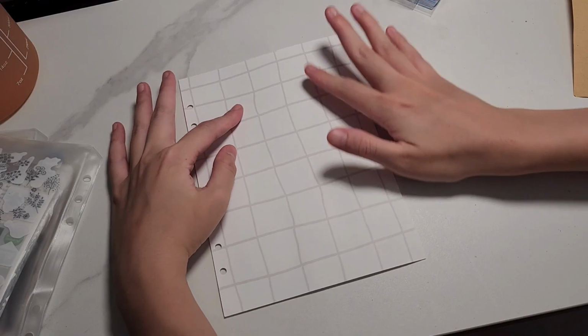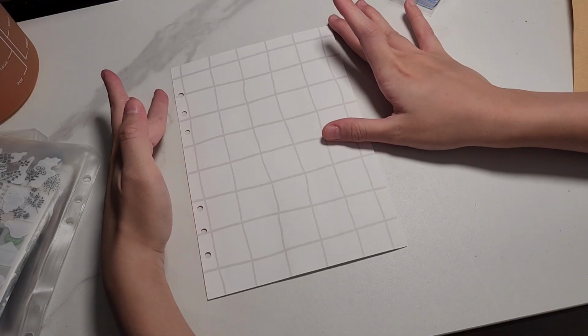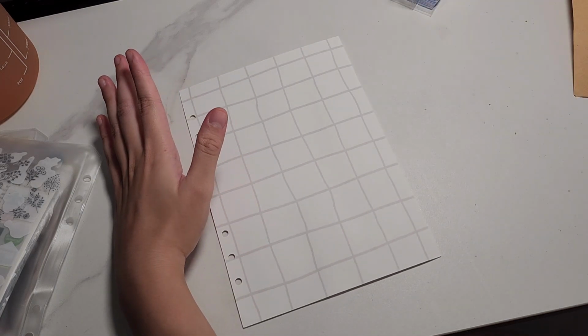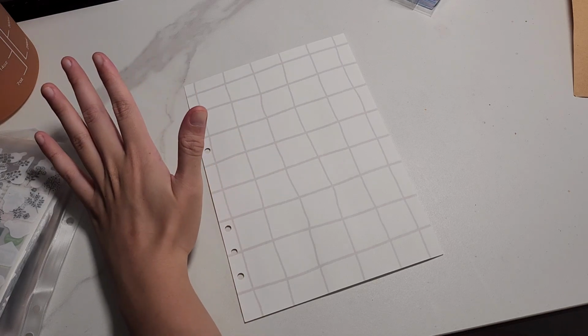And now let us do a tiny bit of setting up for my 2024 reading journal. Okay, so I decided to do a voiceover for this part because I realized that I was mumbling a lot, and so I decided to just do a voiceover. I was very focused on doing the spreads, which is why I was mumbling a lot.